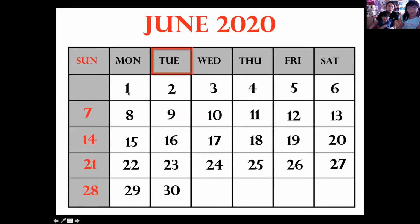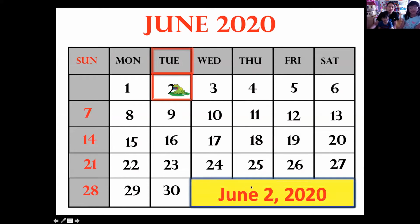Let's count. One, two. So today is June 2, 2020. Oh, my light is the frog. The frog is in the second one because it represents the day today, which is June 2nd.